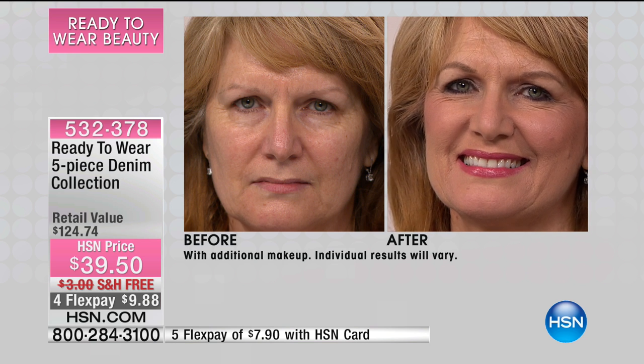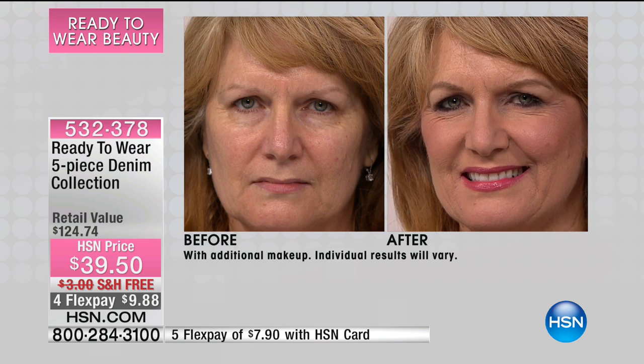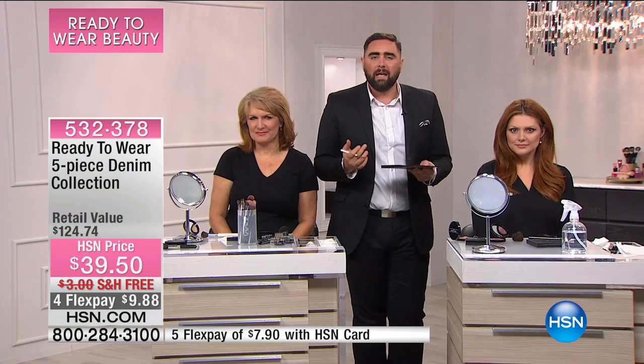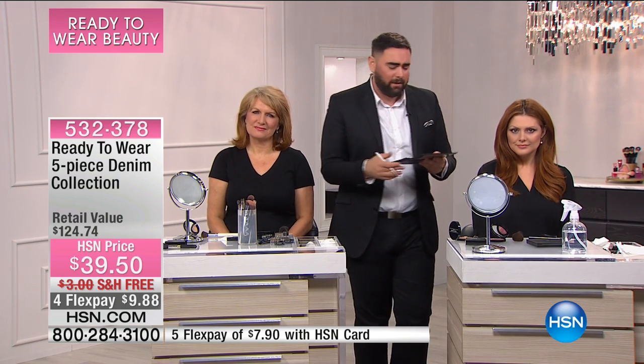I incorporated the navy. When you have navy around your eyes, it's going to automatically make the whites of your eyes whiter. It's going to make you look more awake, and it's going to make you look younger. Plus, you're right on trend. Navy's a perfect tone when you don't want to do black or a gray. It gives a little bit more life to your eyes. It gives a little bit more style, something sexier.